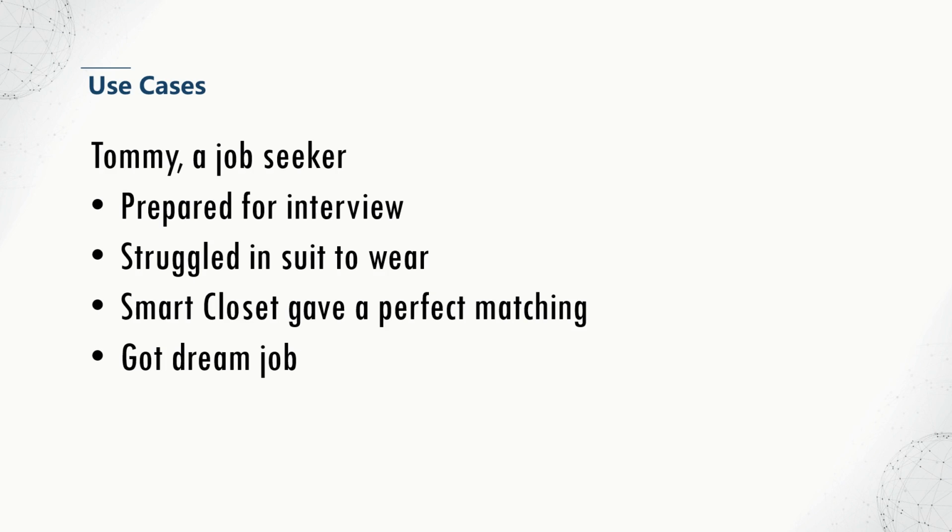Tommy downloaded the application, became a VIP, and uploaded all his clothes to the cloud. Then he placed an order noted for interview. In no more than half an hour, a professional designer gave feedback with a clothes matching which he thought was perfect for him. It was a way he had never thought of, and he loved it so much. At the interview, the suit made him more confident and finally helped him get the dream job.